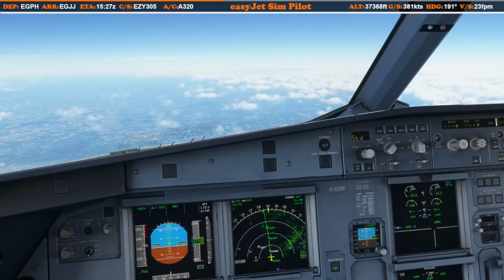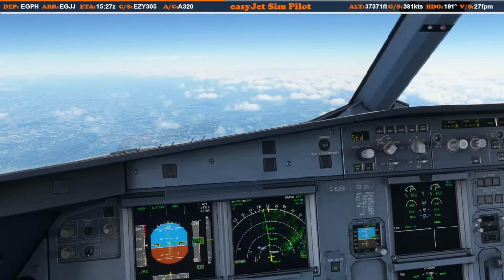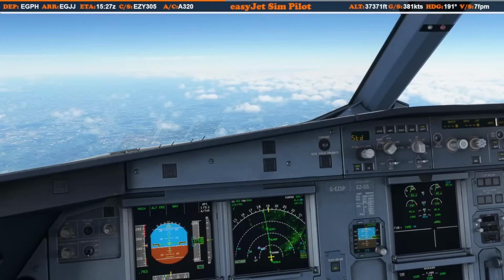Gamma, are we landing or diverting? We're going to give it a go. Technically, we're going to do both. Well, we're going to land, definitely. Whether we land at Jersey is another question.